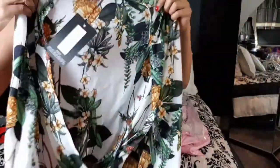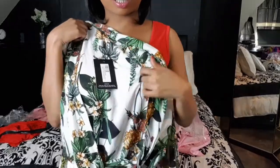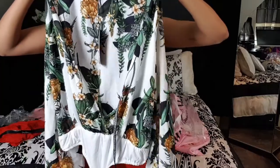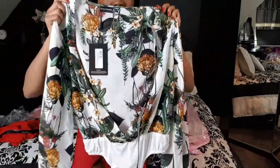And I've been dying for something floral. So I'm hoping that this fits nice. The V's looking a bit too V though, because it's a V-neck, and it's just looking a bit too opened up. Maybe that'll be another pinning job, guys. But let's see when I try it on.